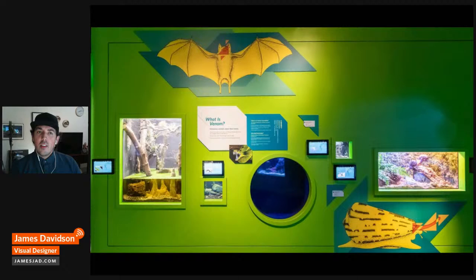Here you can see the venomous areas of these animals being highlighted: the vampire bat's venomous bite with these triangles, and the cone snail's venomous harpoon-like structure, also very venomous. And even in the text graphics, there are sharp angles because, again, we're trying to move this motif forward throughout the entirety of the exhibit.